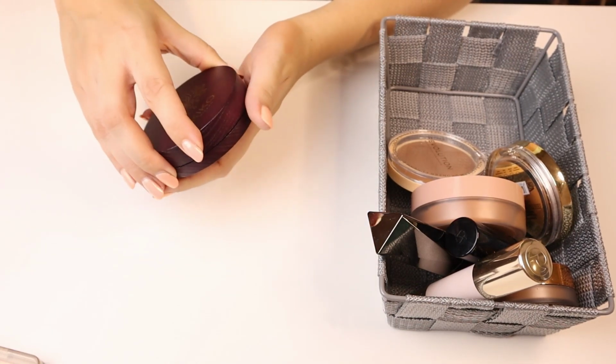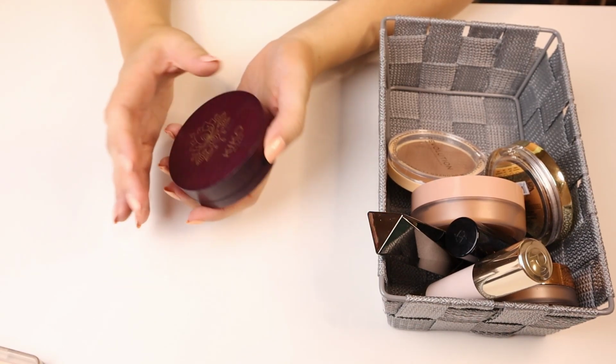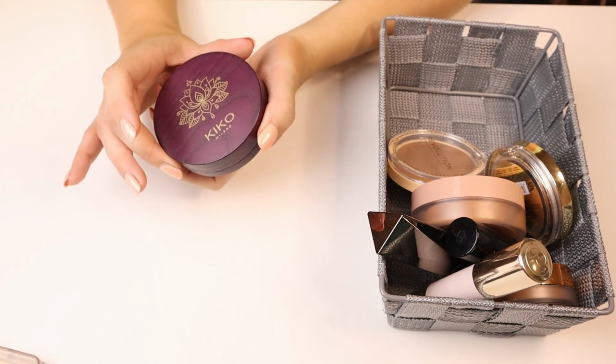I think I'm gonna put this in the maybe pile because it's not like I don't have the space for it. Since I have moved, I have a lot more space for my makeup. So this is gonna be a maybe.